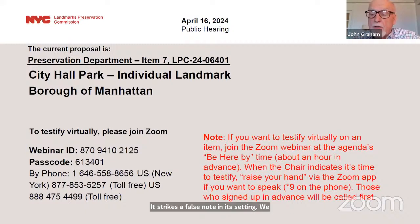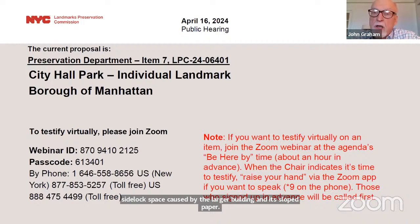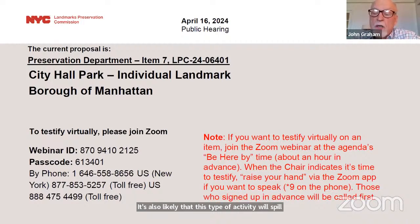We also believe a legitimate concern is the reduction of public sidewalk space caused by the larger building and its sloped apron. It's also likely that this type of activity will spill out beyond the structure's footprint. We urge the commission to deny the construction of the proposed structure and urge the applicants to adaptively reuse or sensitively modify the existing kiosk.